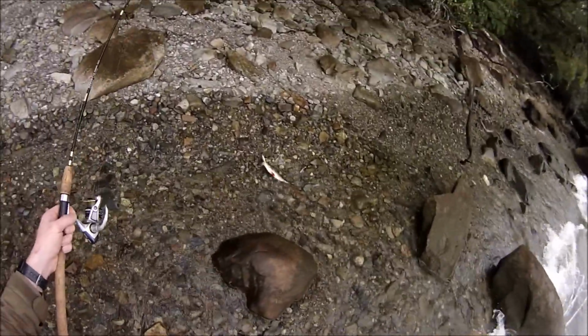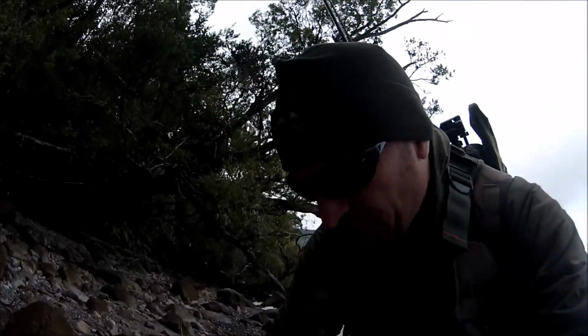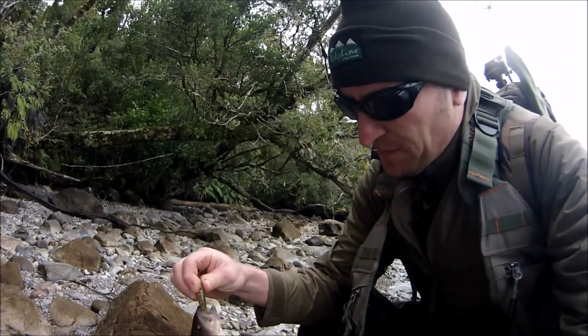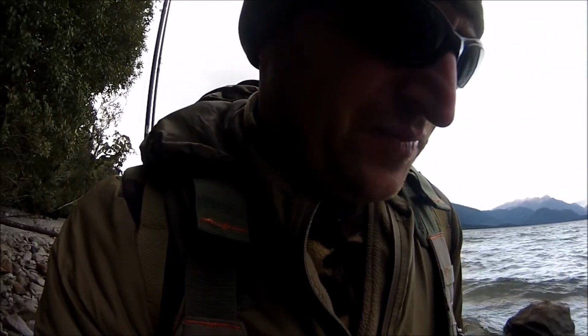Bloody perch. Dirty little bastard. Scourge of the lake. Now this ugly little one is a redfin perch, I'm pretty sure. Coarse fish. Bit of a pest. Don't really like them. You might be able to eat them. I don't know if you can eat them. I'm not going to eat them. I shall dispatch.